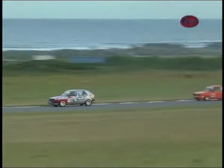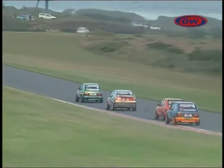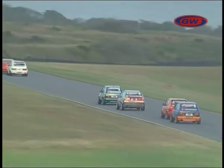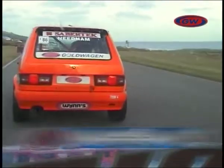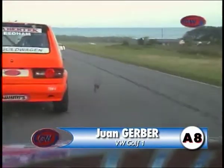Etienne Prins getting a great drive out of that corner, managing to break the tow slightly. That's for fifth position, Greg. Although it looks like these guys are racing all over, that is for fifth. Jean Gerber right in behind Quinton Needham. He is right in behind Gerard Henning.